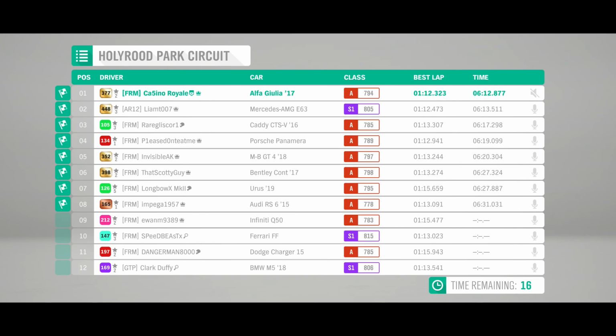The RS6 had a little bit of a bad time. I don't know whether it may have made a little mistake somewhere. Ahead of the Infiniti, Ferrari FF, Dodge Charger. We saw the M5 was battling away at the front until a missed checkpoint dropped it further down the field.